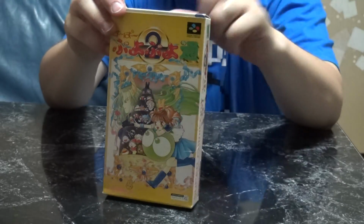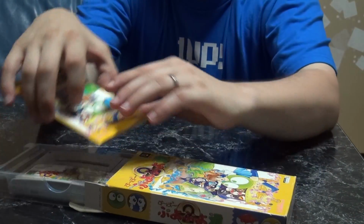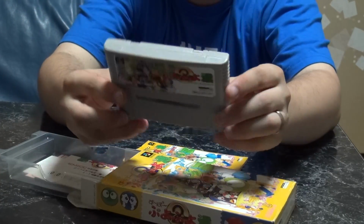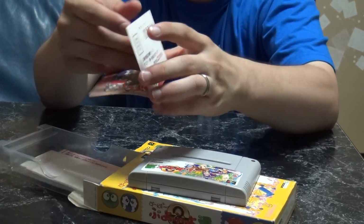Super Famicom, Super Puyo Puyo 2. All right, so here's the manual right there. Here's the cart. The cart is in great shape. Oh, so yeah, I'm really bad at puzzle games.